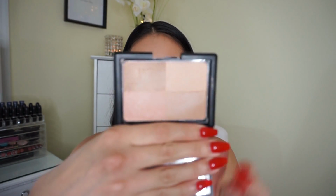Alright, next I have the e.l.f. Golden Bronzer. This is one of my all-time favorites. I've been using this for such a long time. I used to use this as like a bronzer all over my face when I first started getting into makeup, and then I realized you can't do that because this is a highlighter. But this is what it looks like.